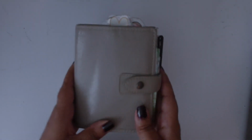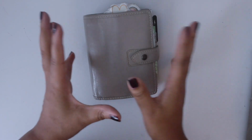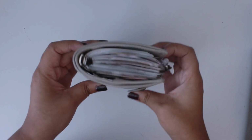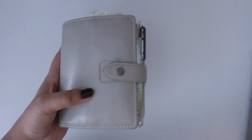I know you saw this was not in my August video. I got super busy, like I told you guys. So this was my pocket rings I used to use before I started using my B6, and in conjunction with this from time to time with my Hobonichi.